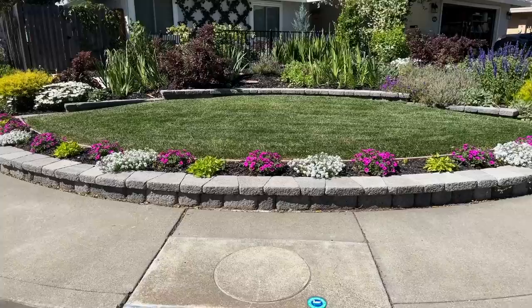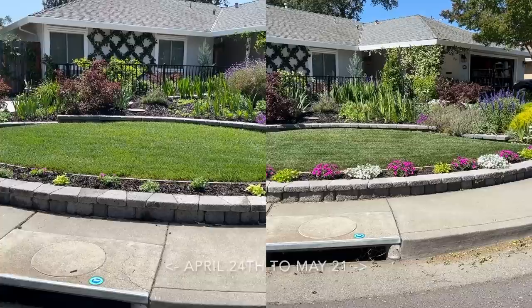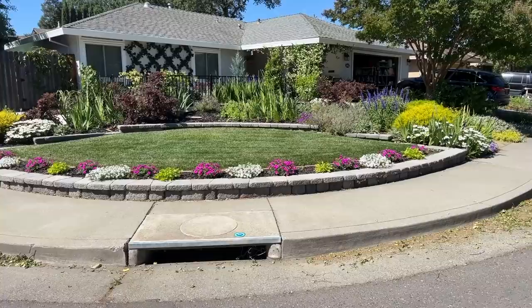I'll try and find a before and after shot. So when we were gone, I just talked to my neighbor, and she said that we had a bunch of wind. So it was hot and it was windy. So a lot of the plants struggled, but you can see there's junk everywhere. So I have a lot more cleanup to do, but I think it's looking really, really good.